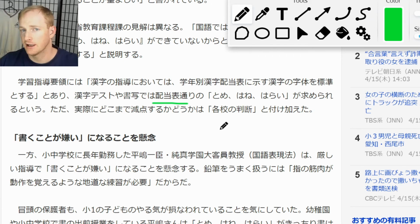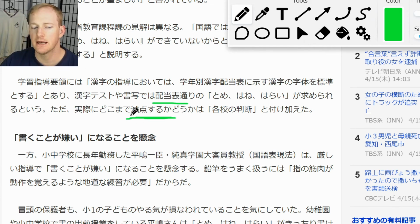You don't have to send all your kanji homework into some MEXT official and go, oh, yes, this should be 0, this shouldn't be 0. Like, it's kind of ridiculous. So they're saying, well, of course, we're going to allow some leeway for the teachers to decide, well, how many marks are they going to take off for not following the picture properly?